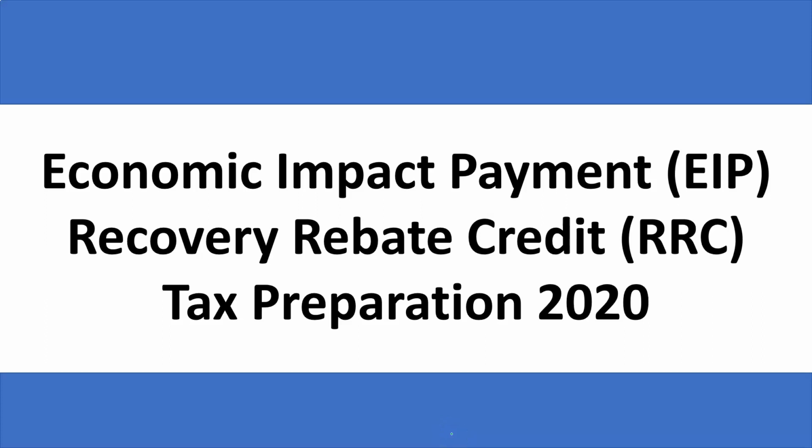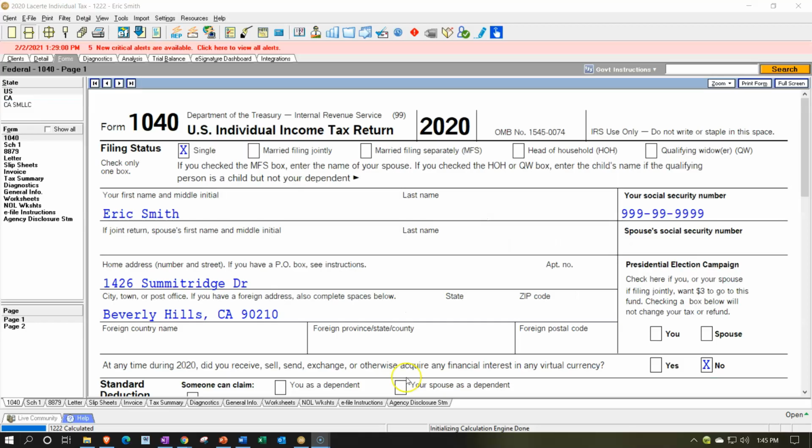Economic Impact Payment, EIP, Recovery Rebate Credit, RRC, and tax preparation for 2020 done in the year of 2021. Economic Impact Payments Round 1 and Round 2 went out in 2020.